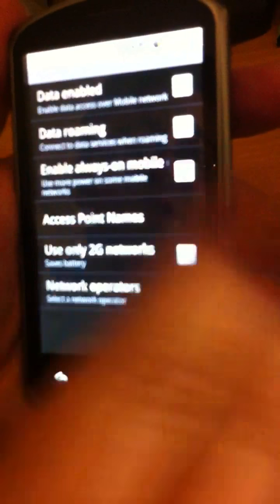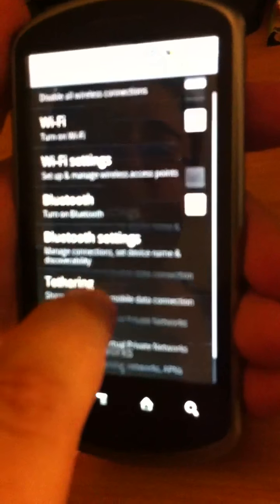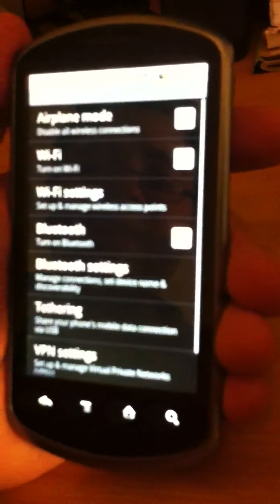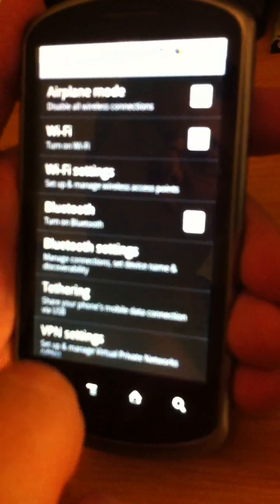Mobile networks, data enabled, network operators, you can put it just on 2G if you want to conserve battery life. Wi-Fi settings, you can obviously turn on your Wi-Fi, you can put it onto airplane mode. Tethering, well, you can have USB tethering, which is basically you sharing your phone's mobile data connection with your laptop or any other USB supported device. Basically, works quite well.